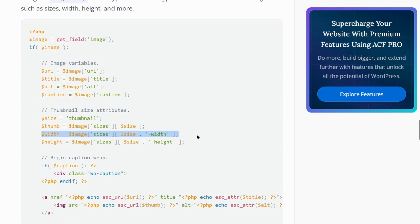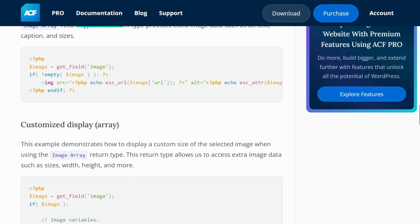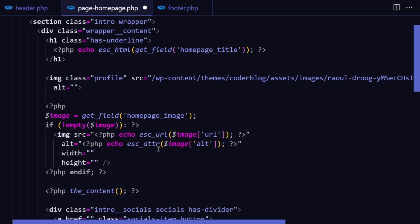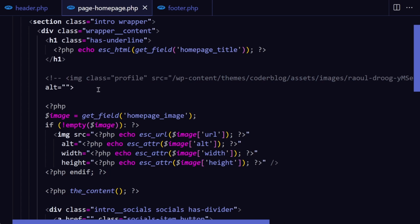So here we go. So width is going to be, I think we might just be able to, let's see, PHP escape attribute image and then alt. And I think we can just replace this with width and height. So let's do that. Okay. So I'm going to save this and I'm going to comment out the original image.